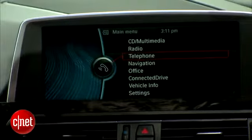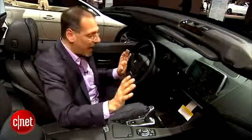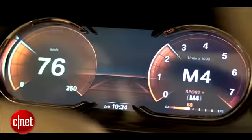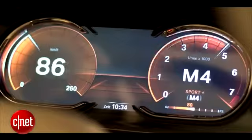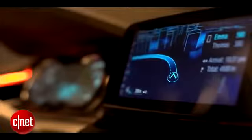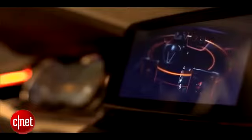Not really part of iDrive, but related because it's LCD technology, is a coming option that's in Europe now that would allow you to option up an all-LCD instrument panel. That's pretty slick because it allows you to change the kinds of information you've got and the way it's presented. You can emphasize one gauge over the other. It might change colors in sport mode. It might drop a gauge or two out of there that aren't essential at the moment. So that'll be coming as well.